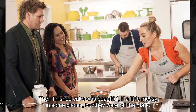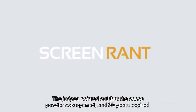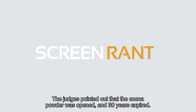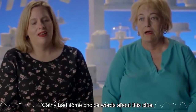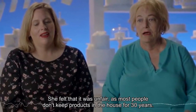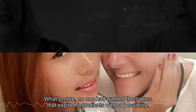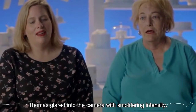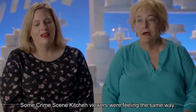Their finished cake was beautiful, if a little messy in some places, but they were off the mark. The judges pointed out that the cocoa powder was opened, and 30 years expired. You would find the real clues in the garbage bin. Kathy had some choice words about this clue. She felt that it was unfair, as most people don't keep products in the house for 30 years. What's more, no one had warned the bakers that expired ingredients were a possibility. Thomas glared into the camera with smoldering intensity. Some Crime Scene Kitchen viewers were feeling the same way.